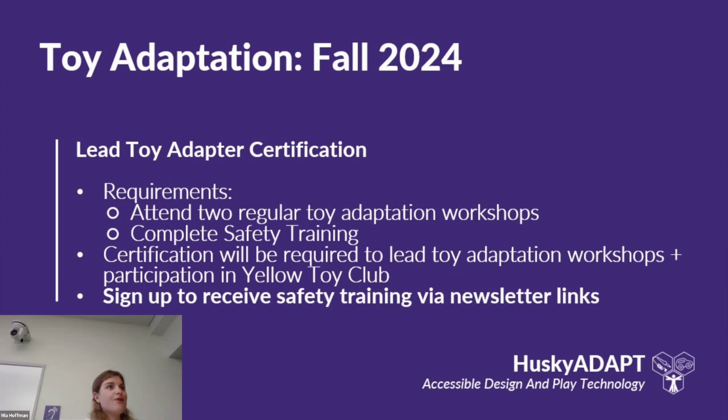And those of you who are wondering about Yellow Toy Club, how to get lead toy adapter certified: you have to attend 2 of our regular toy adaptation workshops. That means spending 2 Fridays with Malin, Jalen, and a lot of the other HuskyADAPT crew. Then you have to complete a mandatory safety training, and after that, you will be able to help lead toy adaptation workshops and also participate in Yellow Toy Club.